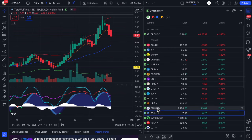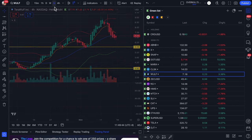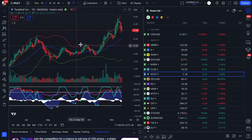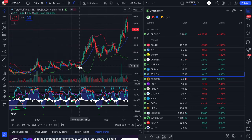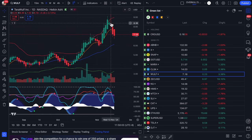Here's Wolf, another crypto-related stock. Okay, let's move this one up as well. And looking for an entry on this one around $6. What's the monthly saying? The monthly's green and pointing straight up. I believe we called this one out like $1 a while back. Yeah, I think we called this one out like right here, like $2 back in the day. It had a massive run up, sold off, right? Here's the wave: sold off, pump, sell off, pump, sell off, pump, sell off, pump. Okay, now it's selling off again.